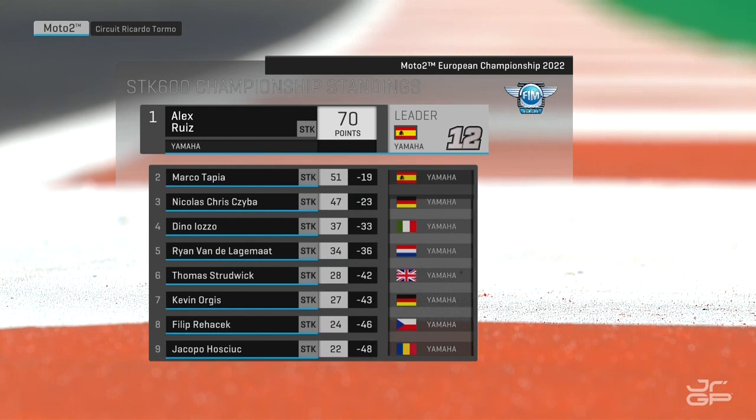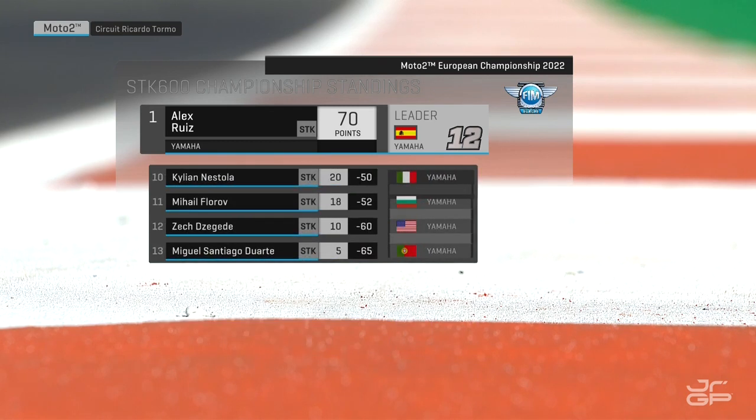Here we're going to have a look at the standings for the Superstock 600 class. So Alex Ruiz is leading it with 70 points. Marco Tapia, after his victory today, is second, with Seba in third, and Iotso and Van der Langmat in fourth and fifth. Thomas Stridwick, the Brit, is sixth, ahead of Kevin Orges, Rychek and Jakub Hoschuk, former Northern Talent Cup rider, down there in eighth and ninth position. Other point scorers in the series so far: Nestola, Florov, Zagadi.